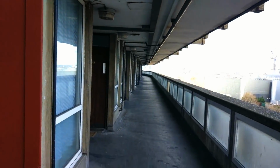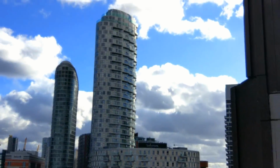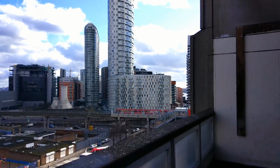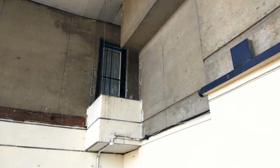This architecture's so nice. How can anyone want to pull it down? Look how nice this looks. They're just going to build stuff like, well, the tall one looks quite nice, but that, look how boring. I'd much rather have streets in the sky, especially when you've got loads of little weird corners to it. And now to the motor room of the working building.